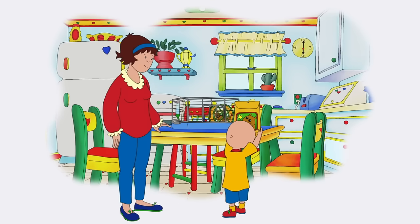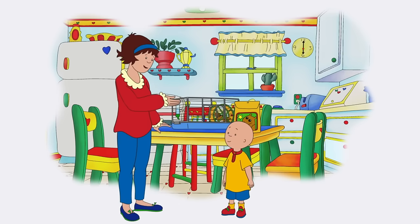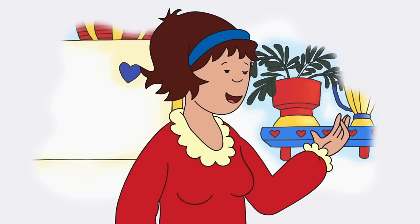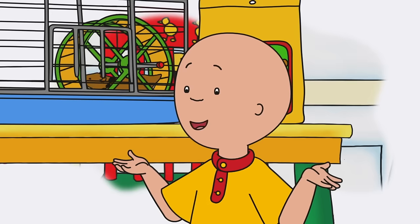We'll leave Hamish here for the moment, till we find a good spot. He can stay in my room. I'm not sure that's a good idea, Caillou. Hamsters are up through the night. He might keep you awake. I don't mind.